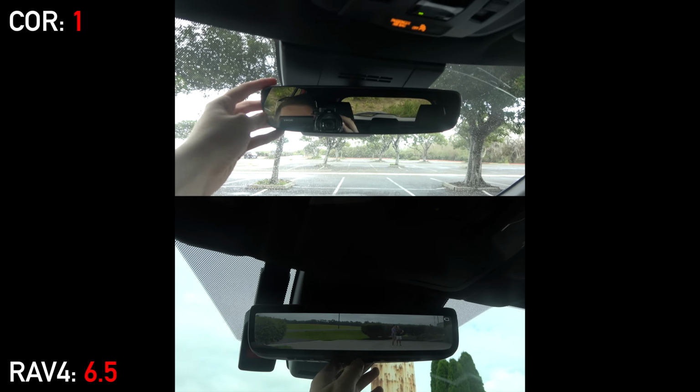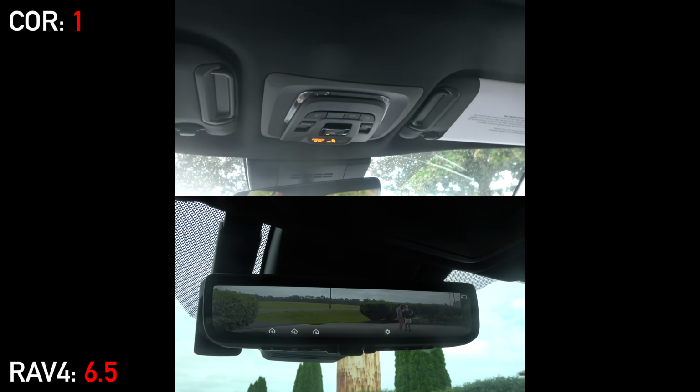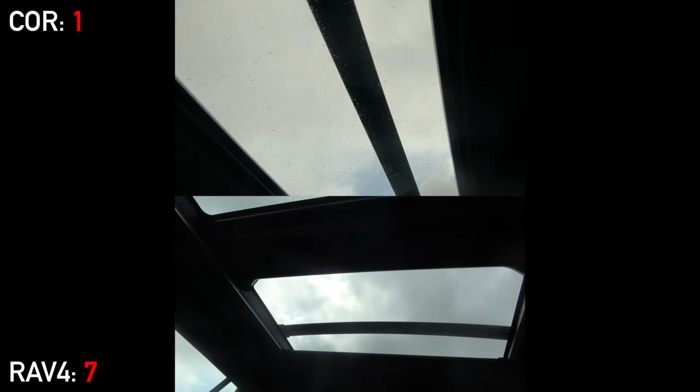Both have auto-dimming mirrors with HomeLink remotes, but only the RAV4's is also a camera mirror when you flip the switch. It also has the optional panoramic sunroof, which is something not offered on the Corolla Cross.